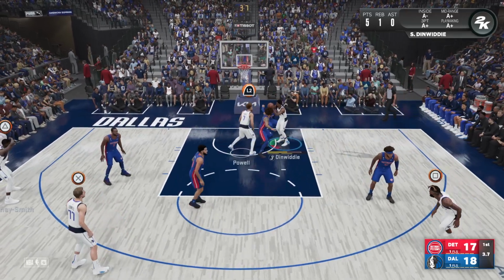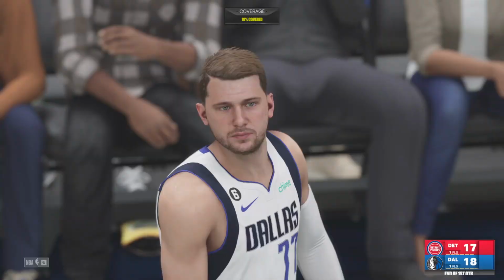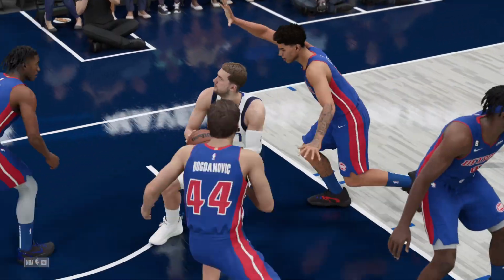Dinwiddie, right side. Drives to the hoop. Here's Powell. He got it up. Oh, what a performance by Luka Doncic. He has been the story for the Dallas Mavericks. He gave his all to help his team in that quarter. We'll be right back after this word.